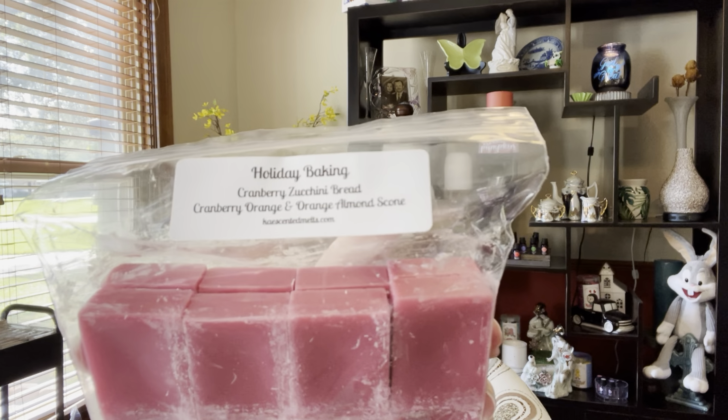Smells great. And then the one that Connie commented was her favorite of the blends that I did, it's called Holiday Baking. I kept trying to figure out what I wanted to name it, and it has cranberry zucchini bread, cranberry orange, and orange almond scone. So there was a common theme in there of cranberry and orange, but yeah, I couldn't name it like cran orange or something. It just didn't sound right to me. So I thought, holiday baking, right? There's so much cranberry and orange that's used during the holidays for baking that I thought, okay, holiday baking. That's what I went with.